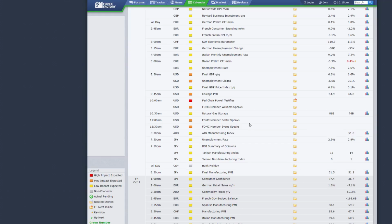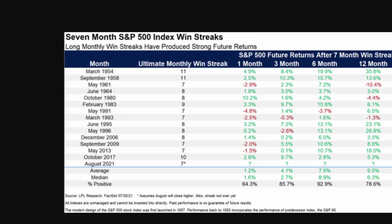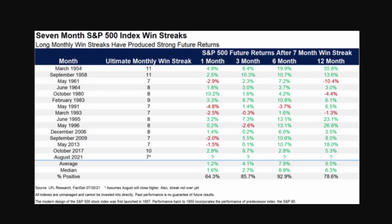And I want to just also remind people that while you might be getting bearish on the markets, and there's valid reasons, don't get me wrong, there's plenty of reasons out there. Statistics, if we're using statistics, we still want to be overall optimists on the market, because statistically, when we have a 7-month or an 8-month win streak in a row on the S&P, it's quite rare. And every time, while we have had some weakness the next month, we tend to come back in 3 months' time and 6 months' time with positive results.